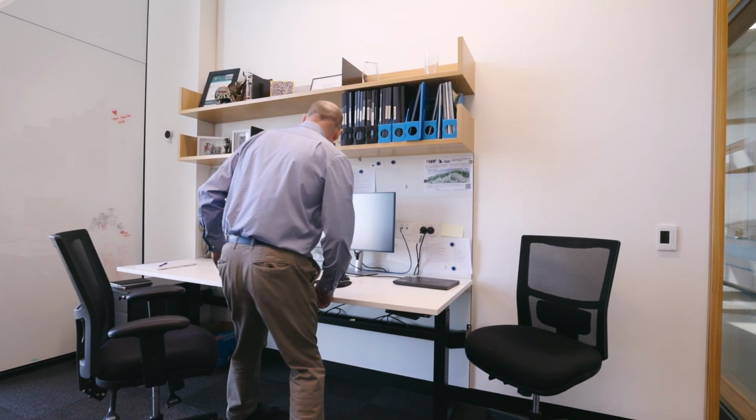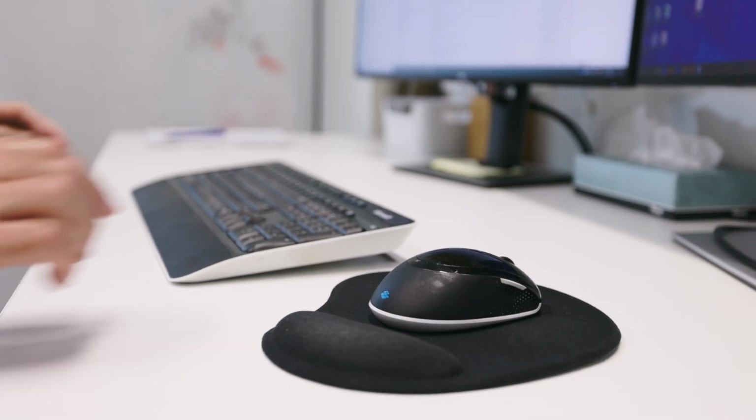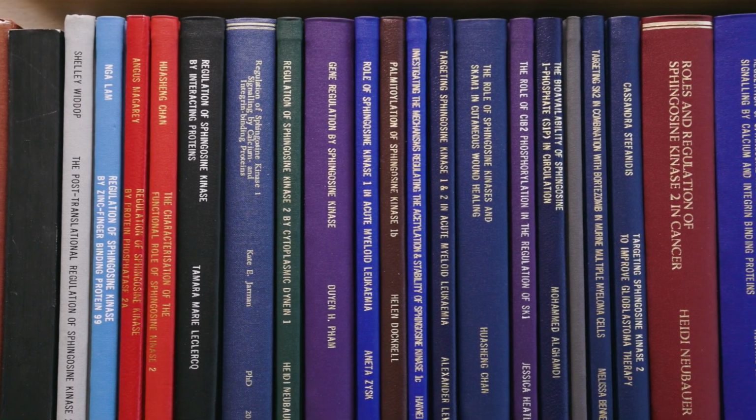Understanding cancer is the fundamental point of research, really. We need to understand the molecular basis of cancer so that we can develop targeted drugs to those cancers. I'm Professor Stuart Pitson here at the Centre for Cancer Biology in Adelaide. I head up the Molecular Therapeutics Lab that's developing new therapeutics for acute myeloid leukemia.